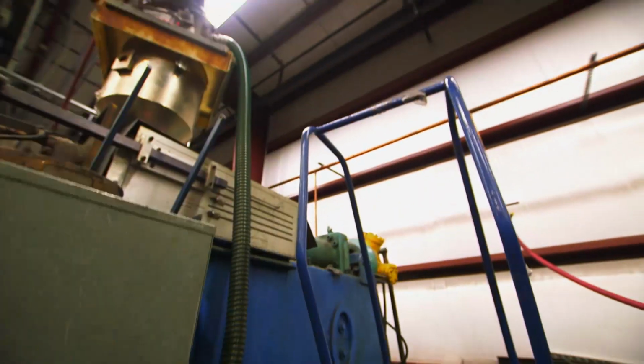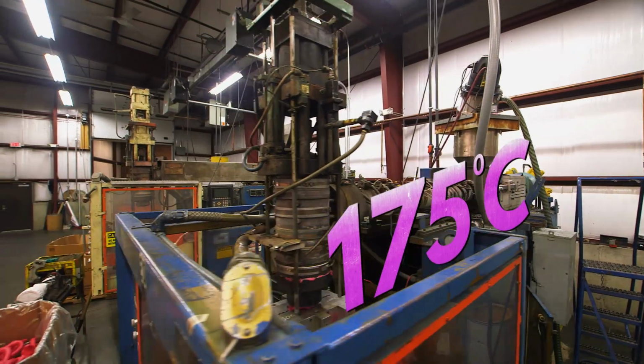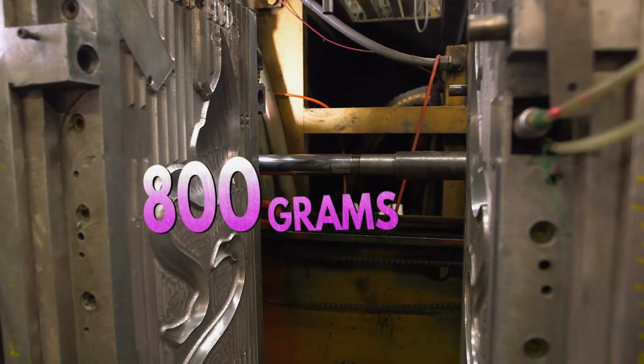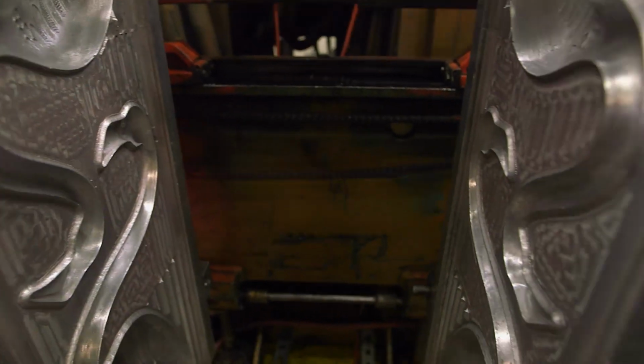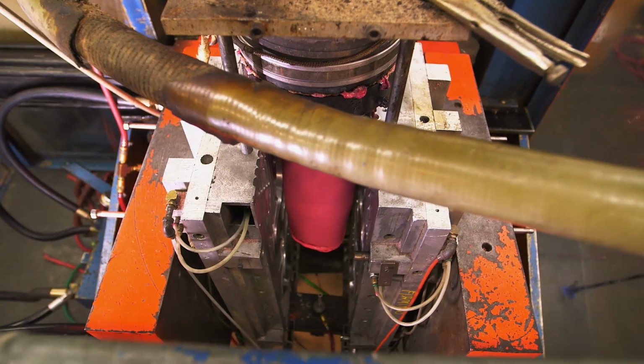The plastic mix is fed into a hopper. The pellets are heated to 175 degrees Celsius and melted to a soft, thick consistency. 800 grams of melted plastic is extruded and lowered down into this flamingo mold. The pink mix fills the entire mold.